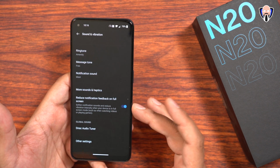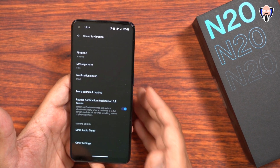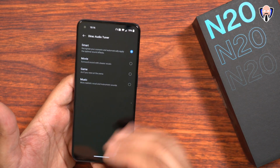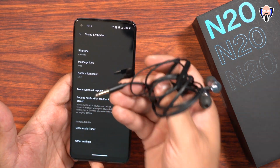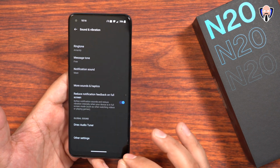Now, when it comes down to the speakers, as I mentioned to you guys, we don't have stereo speakers. We have a single fire speaker at the bottom. So to be able to tune it, there is basically the Dirac audio tuner that's built in. This is in lieu of having, let's say, something like Dolby Atmos. And I will say, though, that the headphone jack on this is definitely absolutely very nice. So I've been using them with my OnePlus buds here, the wired, the bullets from OnePlus, and they sound really, really nice.